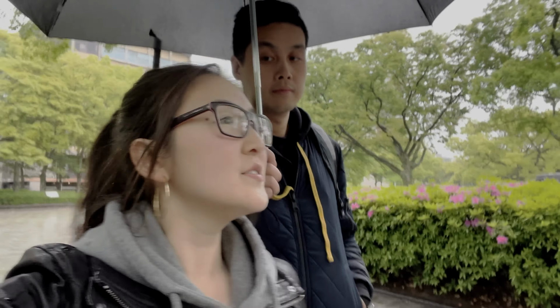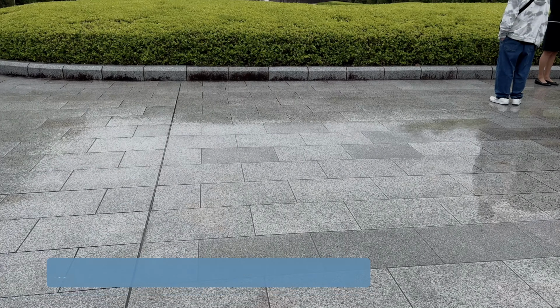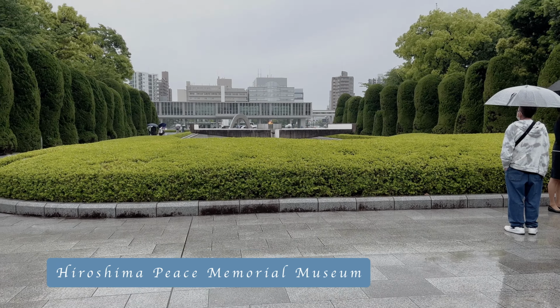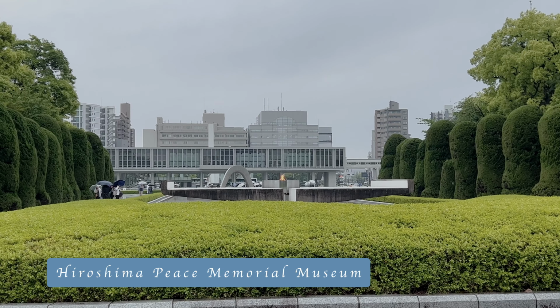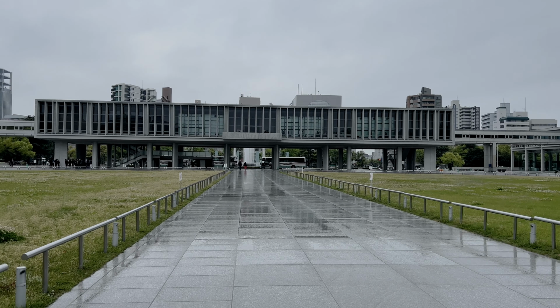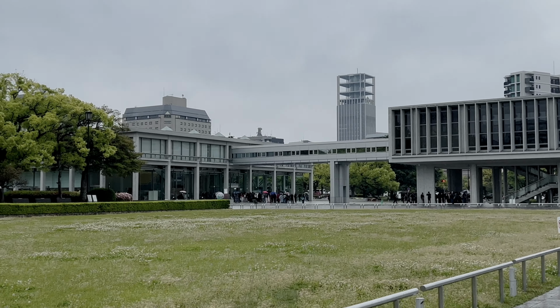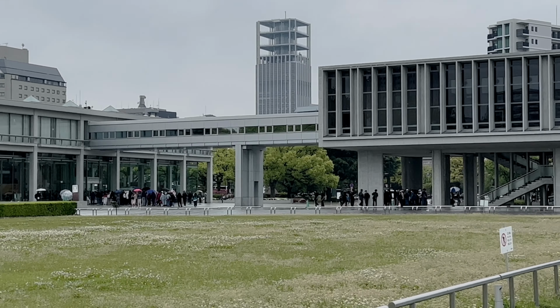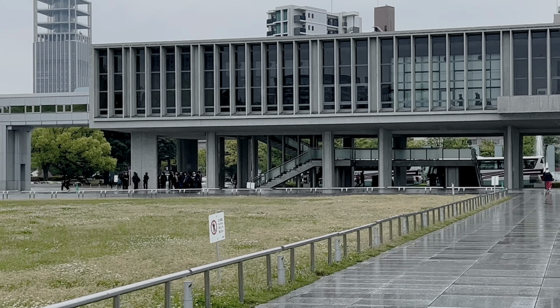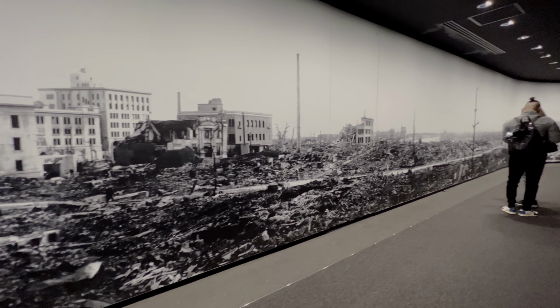Just steps away from the Atomic Bomb Dome lies the Peace Memorial Park, Children's Peace Monument, the Flame of Peace, and also other memorials honoring the lives lost. We went to visit the Hiroshima Peace Memorial Museum, and even though it was pouring rain that day, there were actually a lot of people all waiting to get in. You can see that there's such a long line up there, and we waited a good maybe 20 to 30 minutes before we could even get inside.